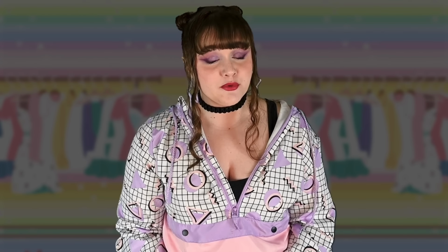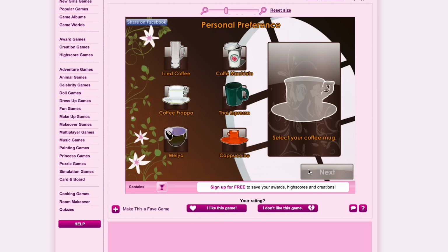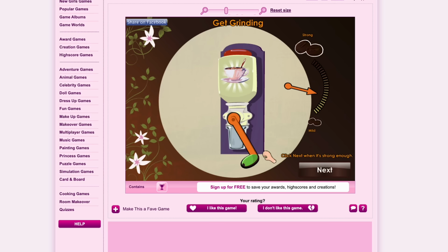A few of these games were a bit more involved and had you make something to generate your result instead of just choosing between pictures. Daily Cup of Joe was one of these. While it gives you a similarly vague result as the picture clicker quizzes, to arrive at that result the game has you build a cup of coffee, a bit like a cooking game in quiz form.